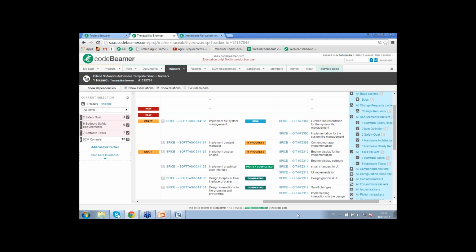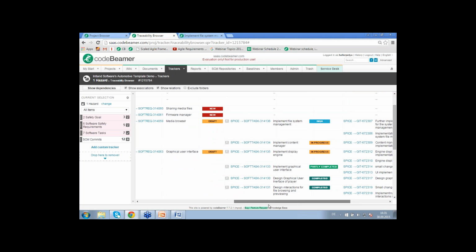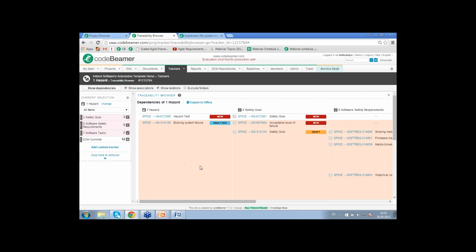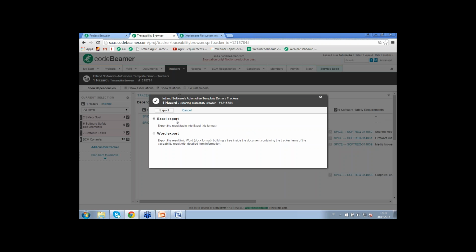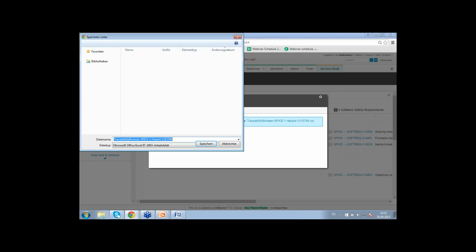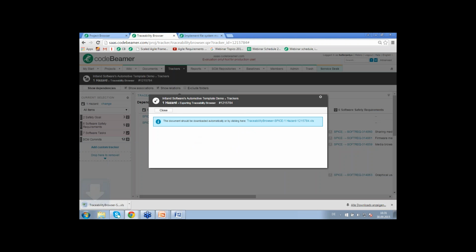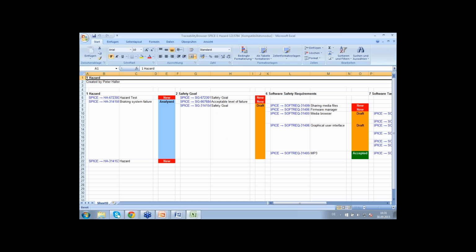And going back to this multidimensional view, this can also be exported and sent out to your stakeholders and also to your colleagues. Once you click on export to Office, I will use an Excel export here. And once I export the document, I would like to show you how it looks. So I just open this traceability browser export, and this is what you can see here.